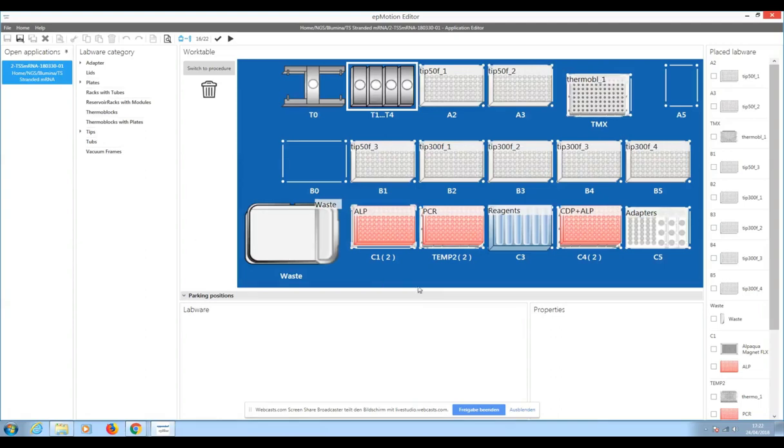it displays the method. So on the right-hand side, you can see a depiction of the work table, which is basically you can imagine a depiction of your lab space. And on the left-hand side, you can see the opened application. So here on the work table, you can see what you have to put on the work table in order to get the method running. So you can see a lot of tips that we need, and you can see a number of PCR plates that will be used, our reagents and our adapters.